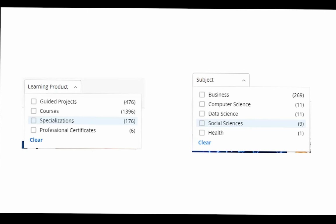Cool. Okay, so you may not use any of these filters, and if you do use them, you probably won't use all of them. But I think it's good to just know that they exist in case you're overwhelmed by the list of courses you need to look through. And as far as learning products go, it's a good idea to just know that there are different types of courses on Coursera so that if you know what you're looking for, you find the right thing.